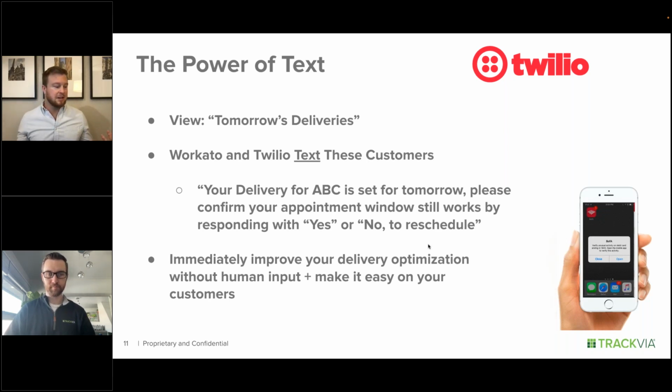If you've ever been at work, some random number calls you, you don't answer, maybe they get a voicemail, maybe you don't. But this text, what it's done for this company is their response rates are through the roof, and it's easy. I can do this at work. It's a yes or a no, and if it's a yes, it's confirmed that delivery is going to happen.